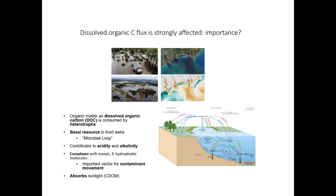Dissolved organic carbon flux is strongly affected as well, as you might guess. This is just some summarized material that Chris had put down. Dissolved organic matter is consumed by heterotrophs. I'll show you a little bit of data on that. That supports the food web.